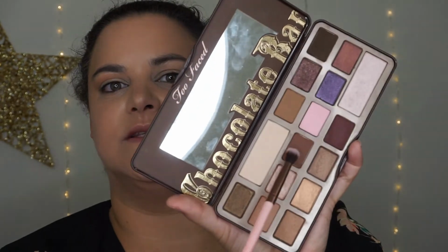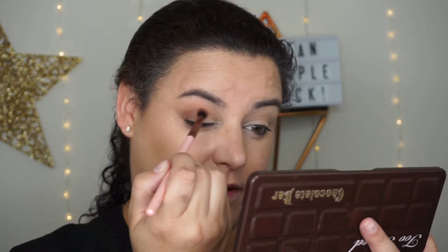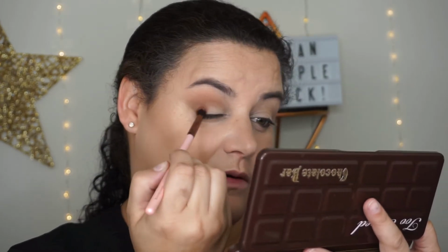Then I take a smaller blending brush, and this one is the 229 Tapered Blending from Luxie, and just pick up a slightly darker shade. So for today I'm going to use this darker brown here. It's sort of like a mid-tone medium brown. And then I put that into the outer portion and blend it up into the crease as well, about halfway to, I don't know, 3/4 of the way across the lid.